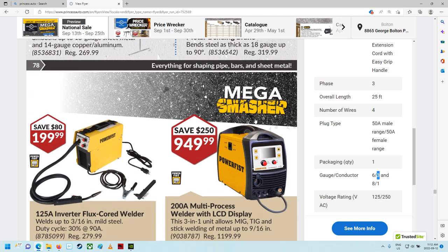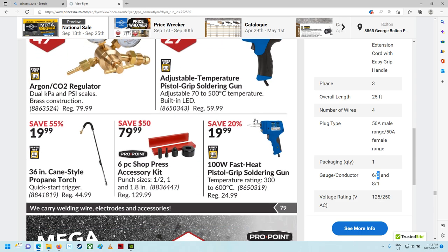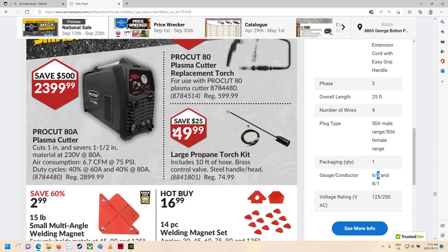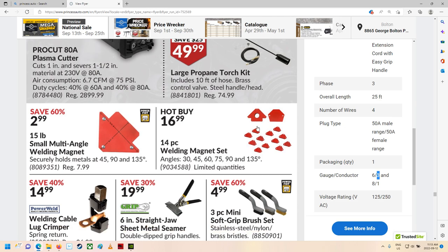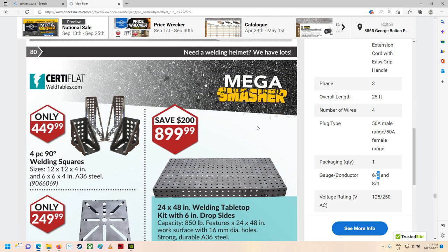Very nice. Some English wheels. Welding stuff. Regulators and stuff. Plasma cutter. Oh, nice. I guess still cheaper than what I paid for mine, and it's been a pretty good machine. Some more welding stuff. I'm not really going to go into a whole lot of details on that.